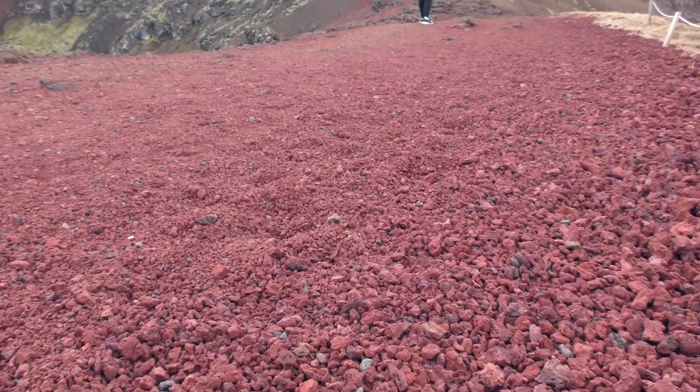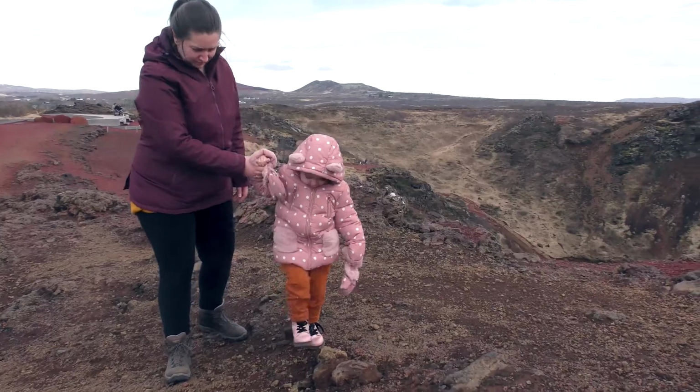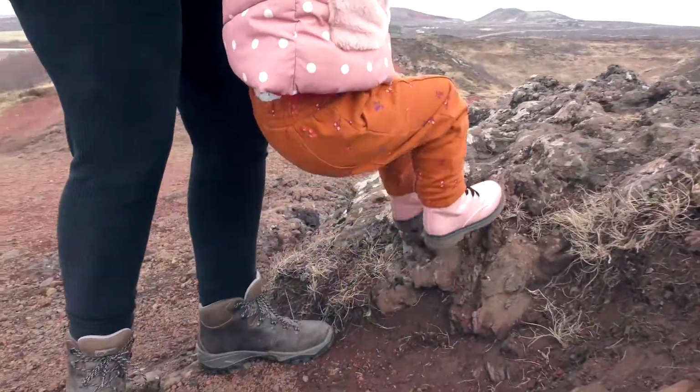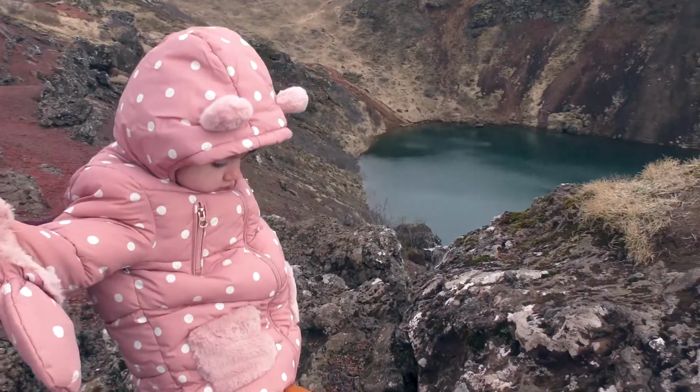The crater, which features the striking red volcanic rock, is 170 metres wide and 55 metres deep, and as suspected, the water that sits here is the result of cavities and fissures in rock that fill with groundwater.